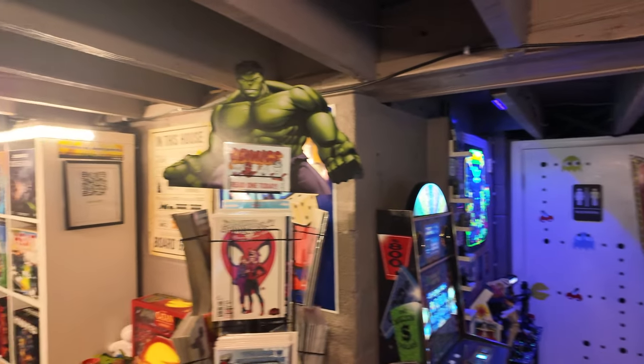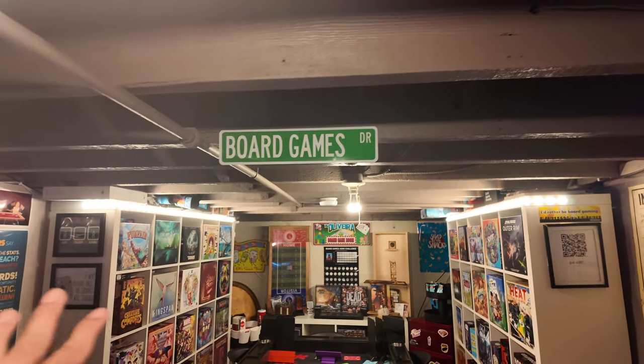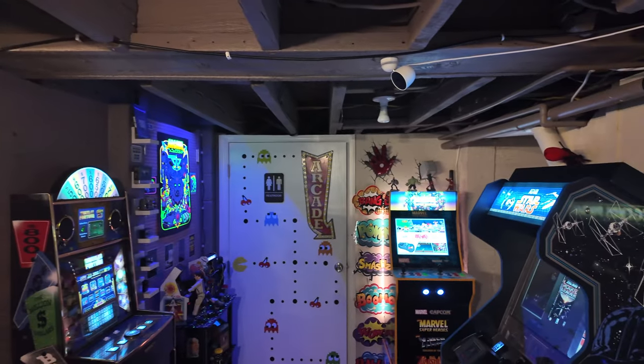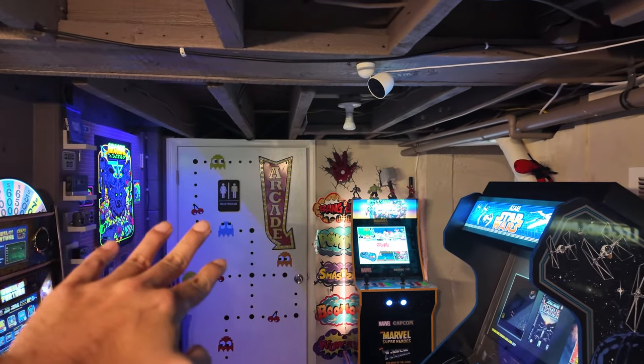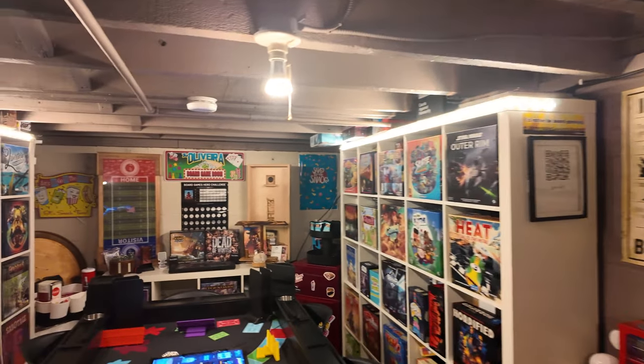Turning the corner here, this is the board game room. So that's how I have the board game drive here. This is the board game room now. So again, this whole lane is going to be arcades, including the doorway that we'll go into afterwards, it's dedicated to the arcade. And then this is the board game room.